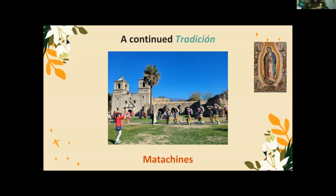I even put her image on this slide because some of you might be really familiar with her, some not so much. I see her kind of everywhere in San Antonio, whether she's on a t-shirt or a candle, or I've seen earrings. Most recently, I saw her as a decal on the back of a Camaro. So she is still well loved and well revered almost 500 years later.